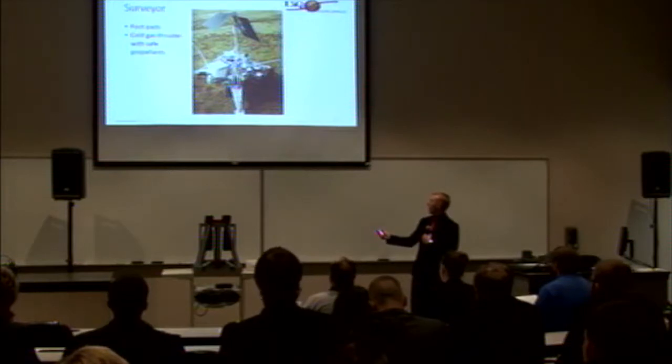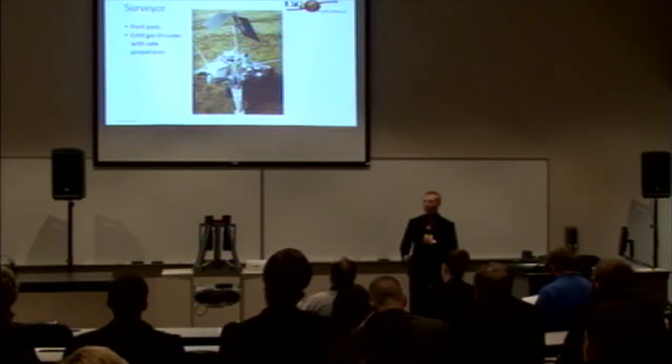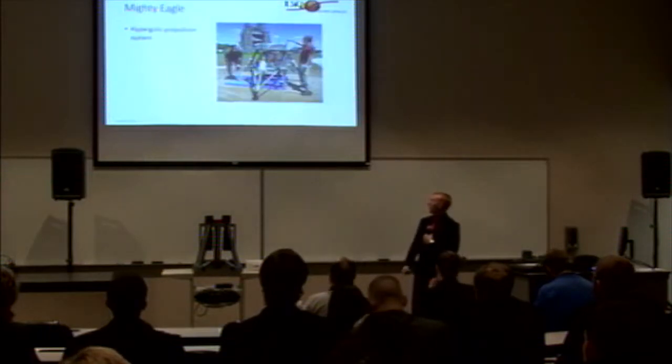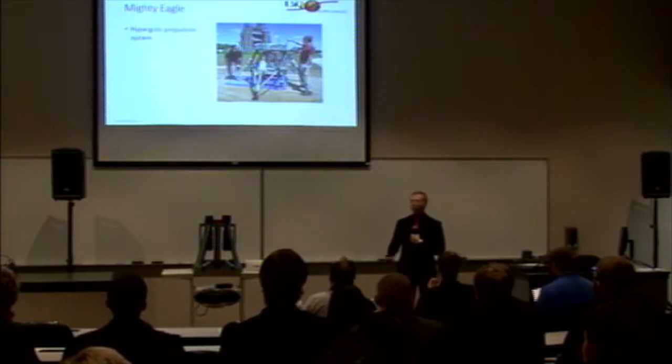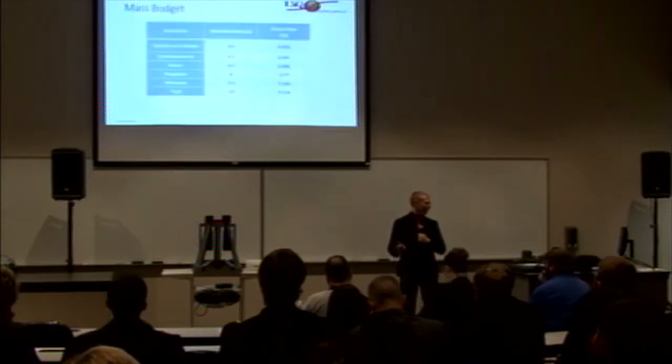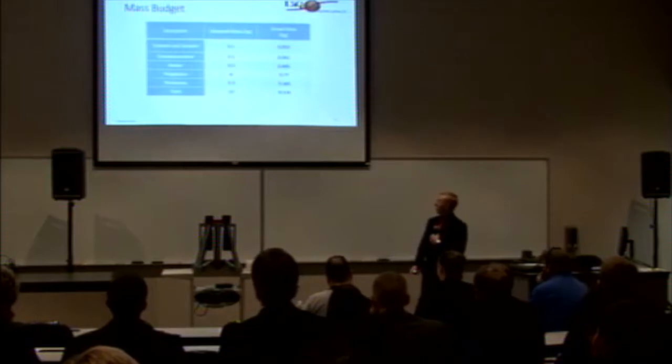As you can see, they have foot pads and they have cold gas thrusters with the same propellants, just like our lander will. Here's Morpheus with its autonomous control system and its four-leg design. And finally, the Mighty Eagle, which uses a hypergolic propulsion system, which early on we were looking to implement, but due to safety, time, and budget concerns, we quickly had to eliminate that, as we could not test it on campus. Here is our overall predicted mass budget.